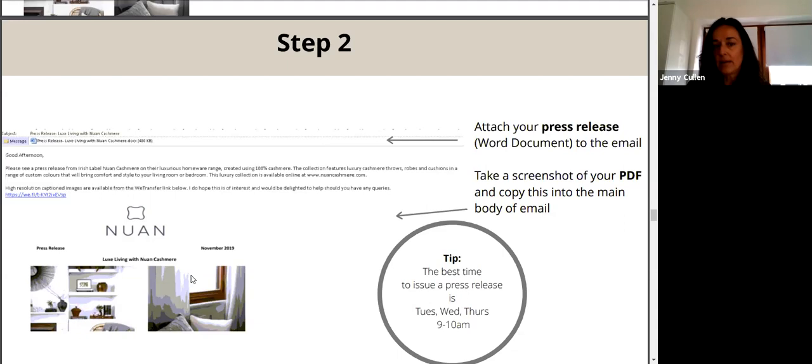Having an image in the main body of the email is good because it captures their attention straight away. That's a really good point and easy to do. So just copy and paste that in. Just a small tip there that we thought we'd mention.